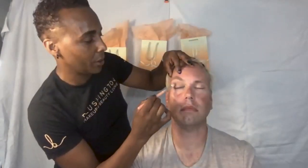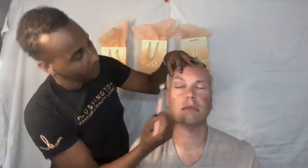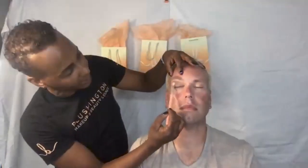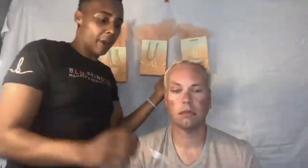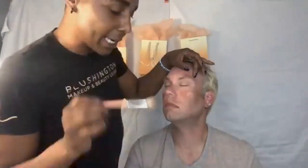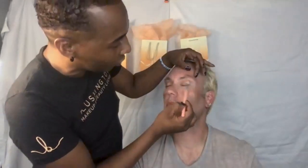So you bring everything in, always holding the brush at the end of it, because you want to make sure it goes from light to dark very naturally, as if there are no demarcation lines. That's when you know you're doing a good job. That's why you start with a little bit, and then you build up your color.